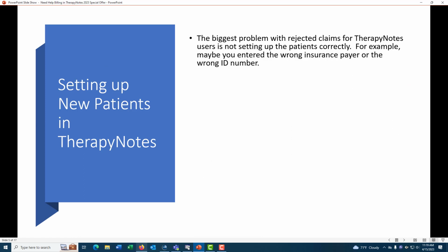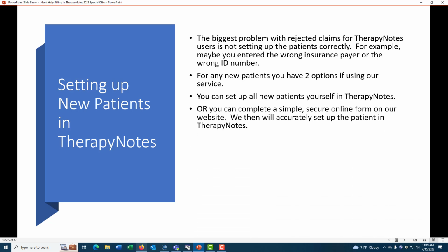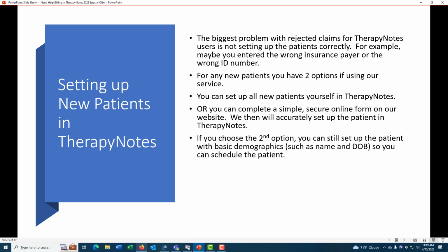For setting up new patients in TherapyNotes, the biggest problem with rejected claims for TherapyNotes users is not setting up the patients correctly. For example, maybe you entered the wrong insurance payer or the wrong ID number. For any new patients, you have two options if using our service. First, you can set up all new patients yourself in TherapyNotes. Second, you can complete a simple, secure online form on our website. We then will accurately set up the patient in TherapyNotes. If you choose the second option, you can still set up the patient with basic demographics such as name and date of birth so you can schedule the patient.